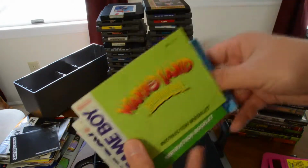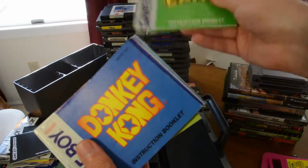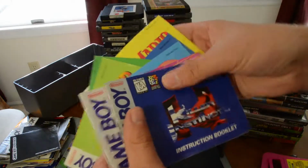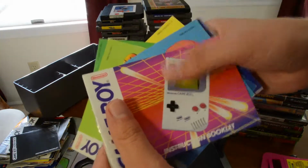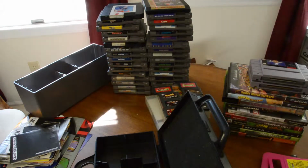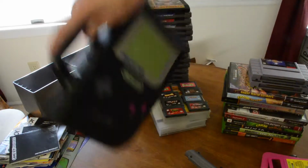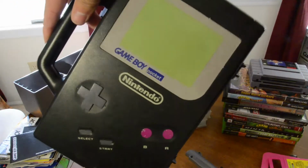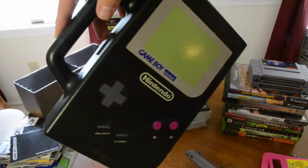So Super Mario Land 2, Wario Land, Donkey Kong Land, Donkey Kong, Dr. Mario, Killer Instinct, and the instruction booklet for the Game Boy. So I thought that was pretty cool. I've seen a white one of these before. I didn't know it came in black. These are pretty uncommon nowadays.